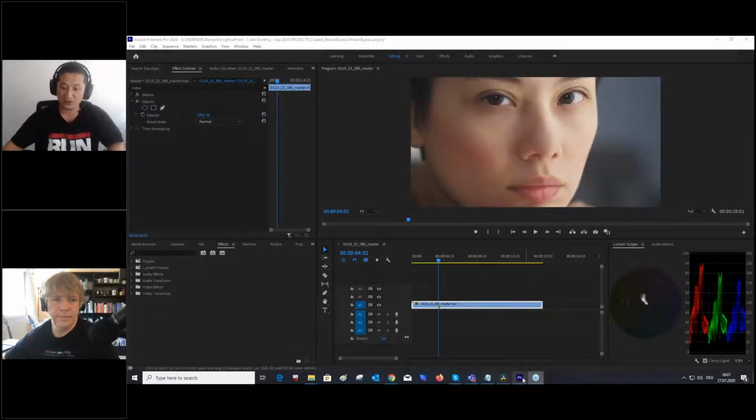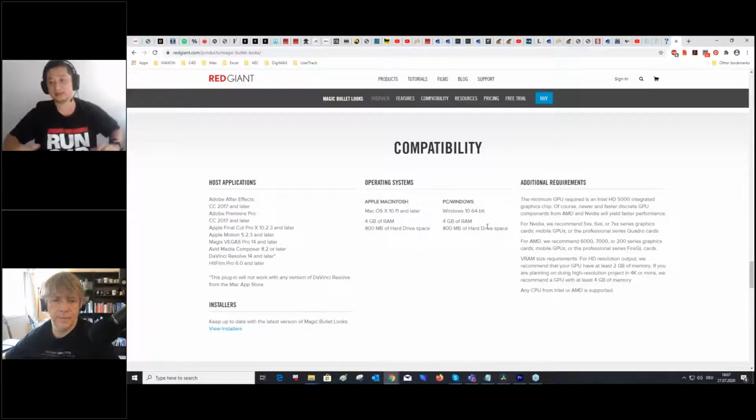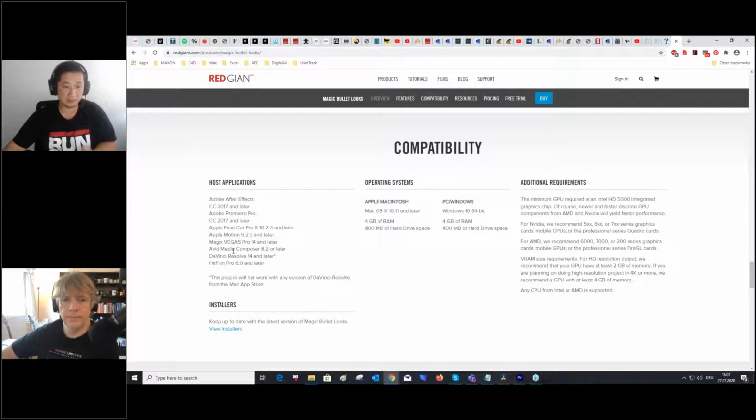Before we move on, I would like to point out that Magic Bullet Looks has multiple hosts. Today we'll be looking at Magic Bullet Looks in Premiere Pro, but Magic Bullet Looks can also be run in After Effects, Final Cut Pro, Avid Media Composer, and also DaVinci Resolve or HitFilm Pro.